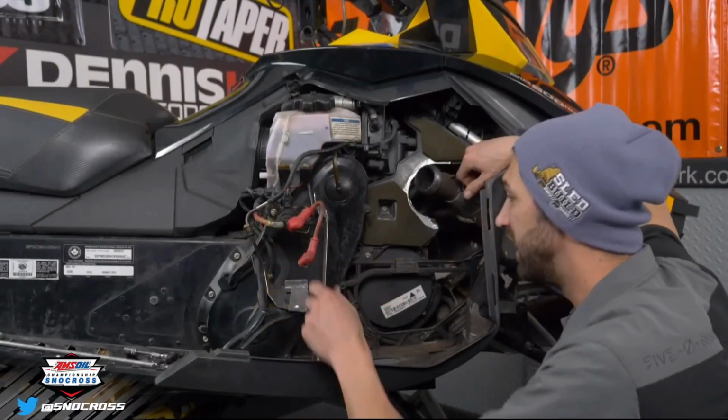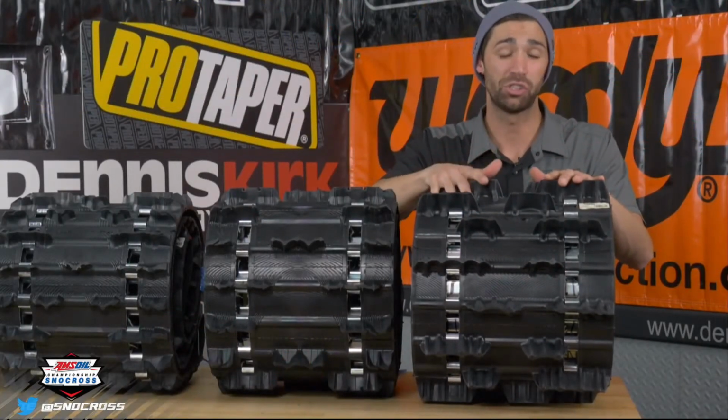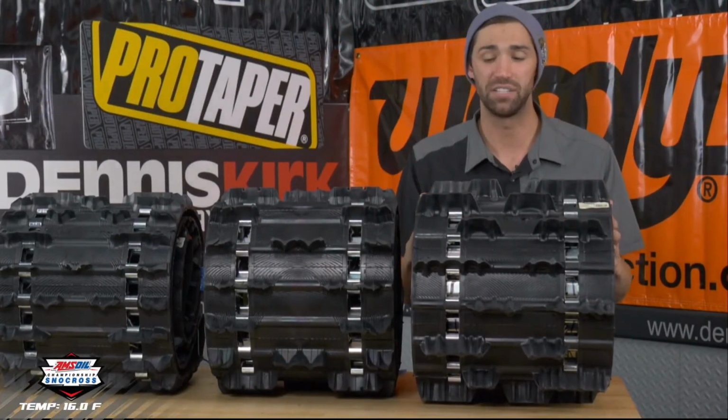All right, so we're going to go ahead and get this battery bracket out of the way so we can get right into the chain case. Moving on over to the cross-country track. Now this one's going to be a much more aggressive track overall.